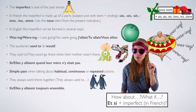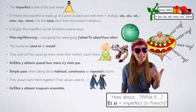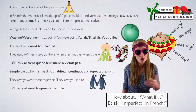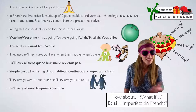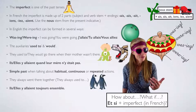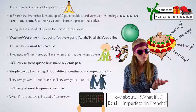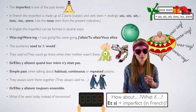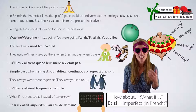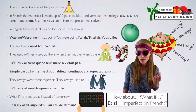Also, if you say et si, meaning how about, you're making a suggestion, what if, et si plus the imperfect, and if. What if he went today instead of tomorrow? Et si il y allait aujourd'hui au lieu de demain?